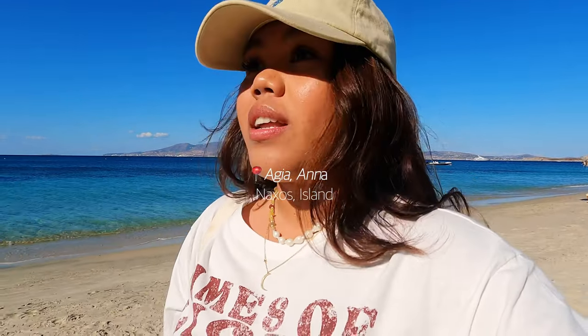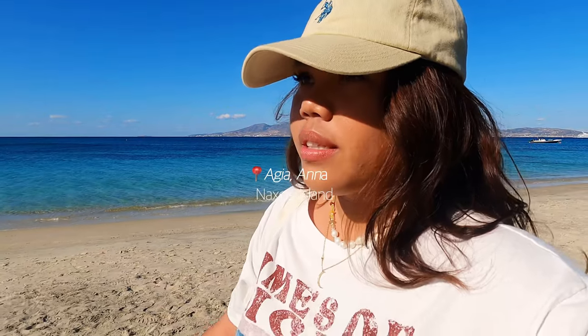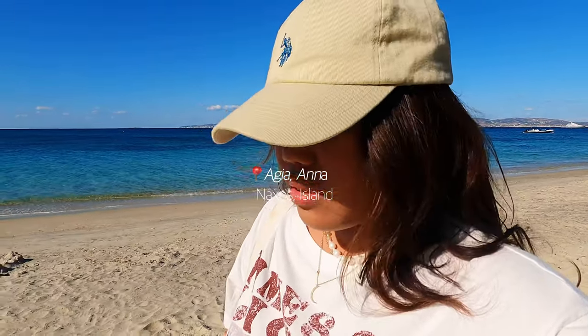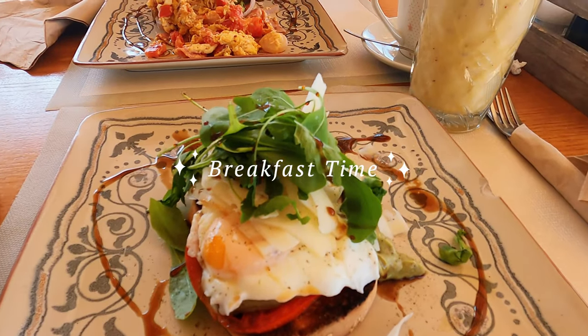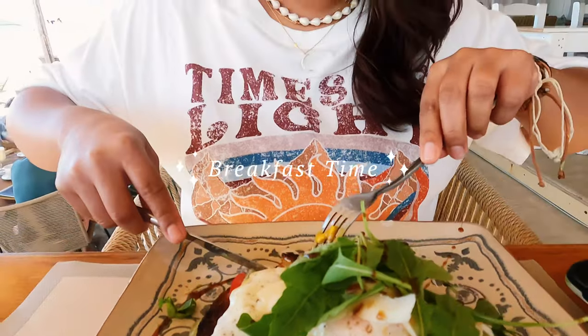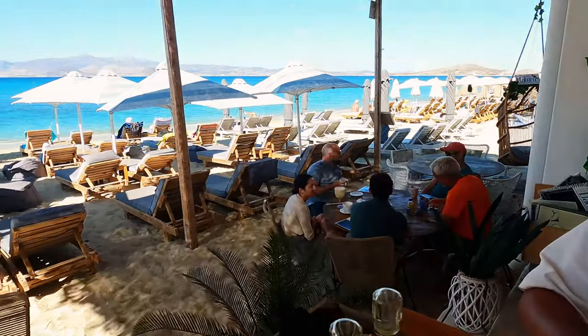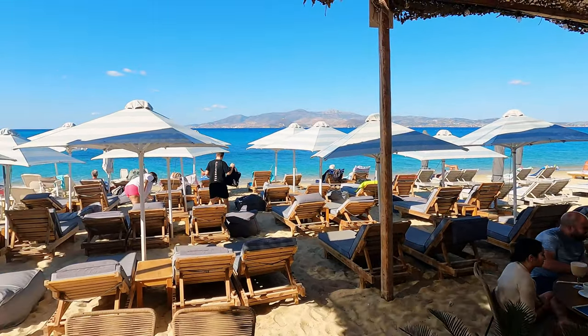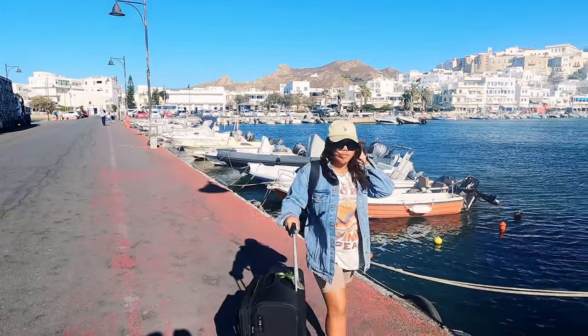It's our last morning here in Naxos, and later in the afternoon we will take the ferry to Milos. We left Naxos around 5:30 in the afternoon.